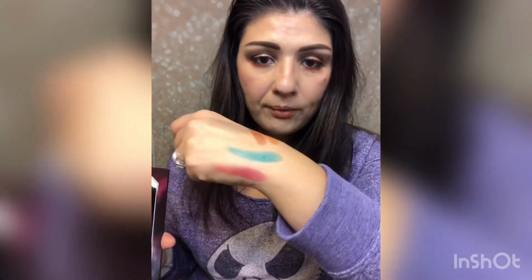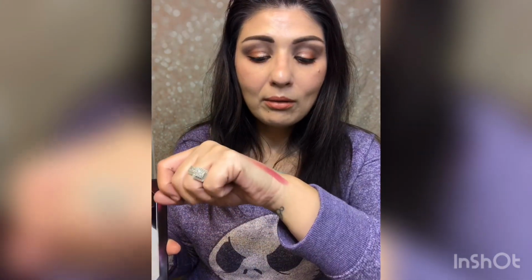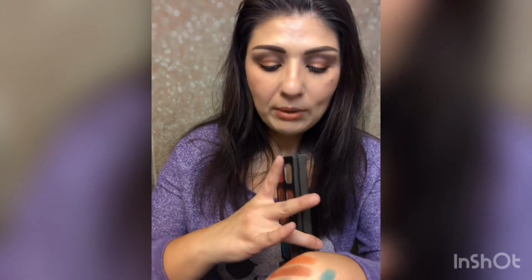Oh, that's pretty. Yeah, I totally picked the wrong colors to start. But the other colors are much more pigmented, at least based off swatches, except these two. I definitely tried them out. But these two are very nice and more pigmented than that gray. That's like the least pretty of the bunch, in my opinion.